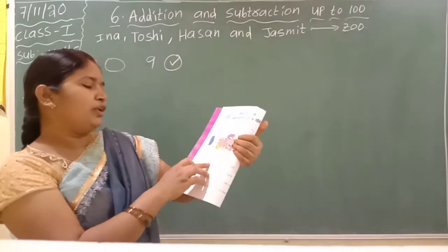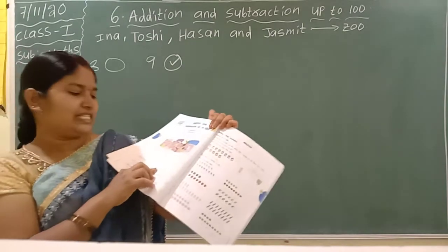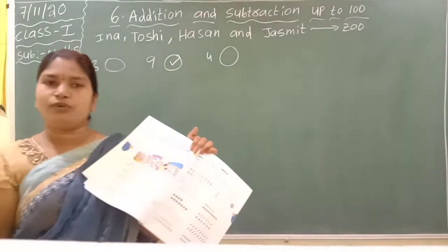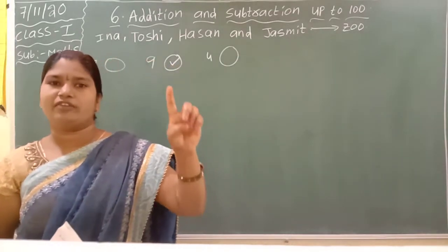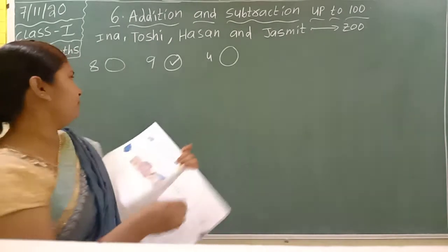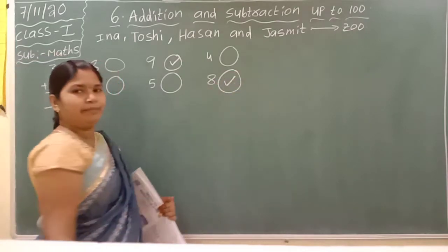Okay. And 4 elephants and 4 hippos. How many big animals? In total, how many did they see, children? It is the first question. Second one, 4 elephants and 4 hippos. 4 plus 4, how much? Keep 4 in the mind, take 4 fingers. 4, after that 5, 6, 7, 8. So the answer is 8. Observe where the 8 is. 4, 5, 8. Beside 8 there is one circle. In that circle, put the tick mark. Which is the correct answer, children? 4 plus 4 is 8. In this basket, tick mark.